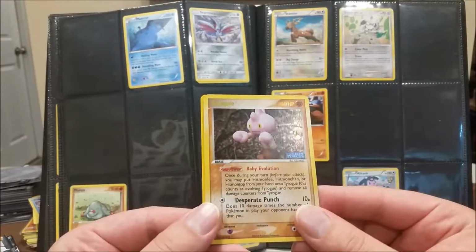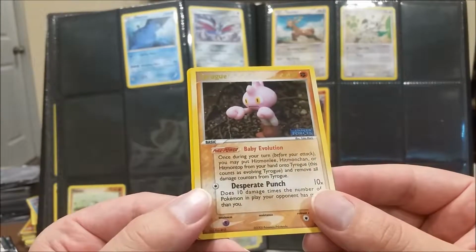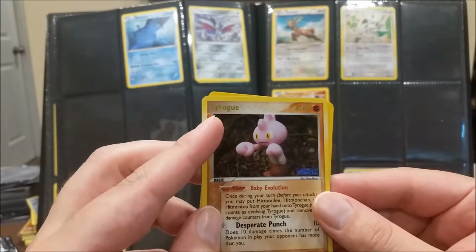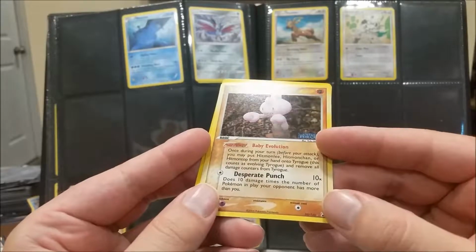So the Unseen Forces one, I don't know if this one actually has the holo like that. No, this one has like a kind of glitter to it. Not too bad. Anyways, it has the gold text, gold HP stamp, like I said. And a rare got a little extra symbol.